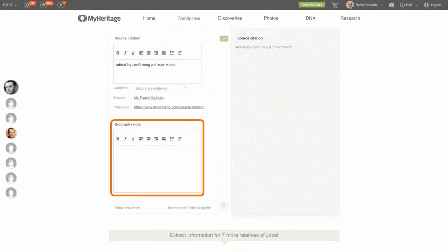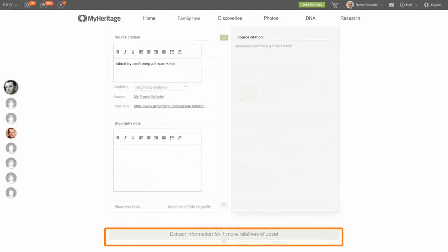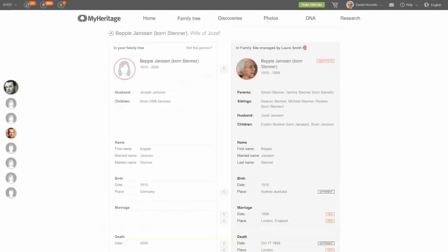Now, if you look at the very bottom of this page, you will see that MyHeritage is offering me to extract information not only for Joseph, but also for 7 more close relatives. Remember that the match was for Joseph, and when I saw the information that I could get, I had the parents, the spouse, and information about other relatives. And if I click there, I will be able to see them compared in the same way, my tree on the left, the other tree on the right.